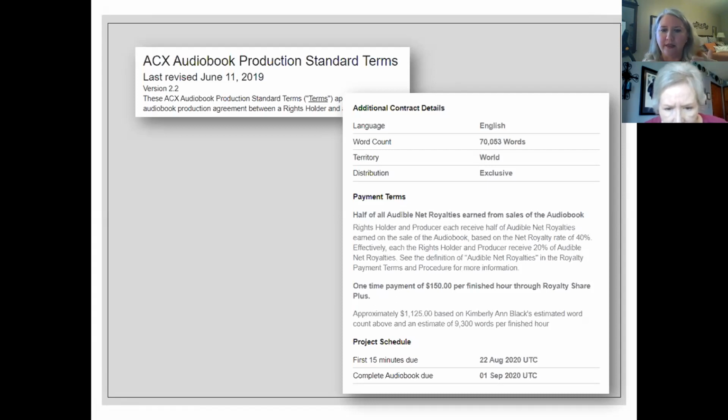And this is actually the contract for my second book that is in production right now. So it's got a different word count, so it's going to have a different per finished hour rate. But they do have a certain length of time that they allow you, because from August 20th, oh my goodness. Yes. So you really do want to read that.